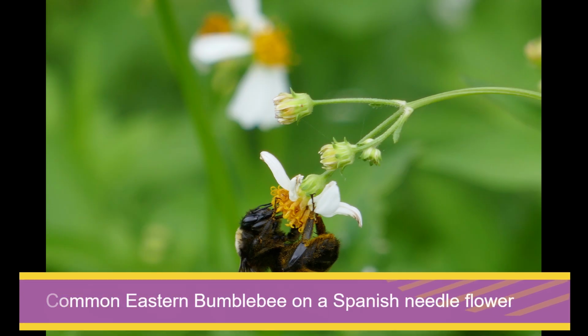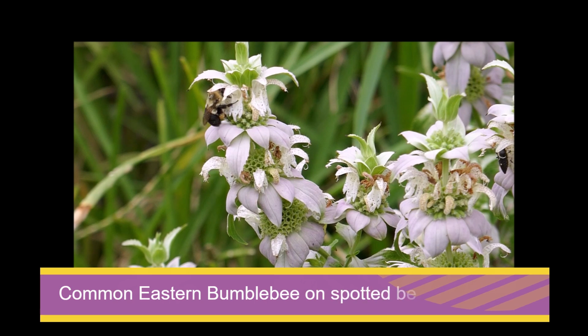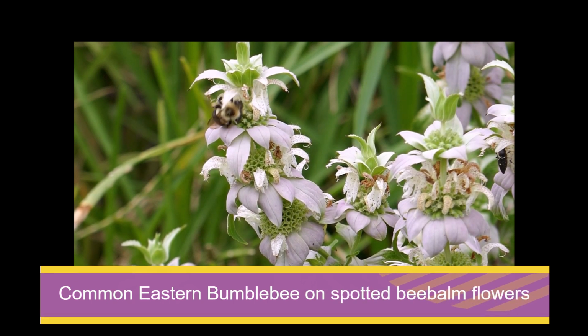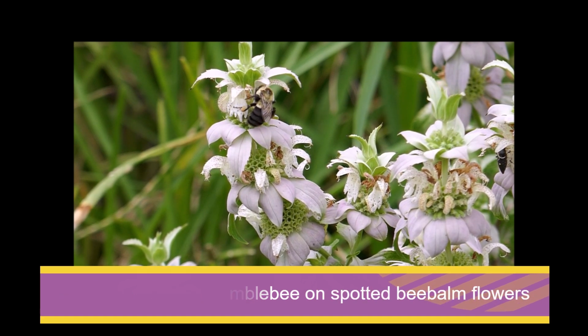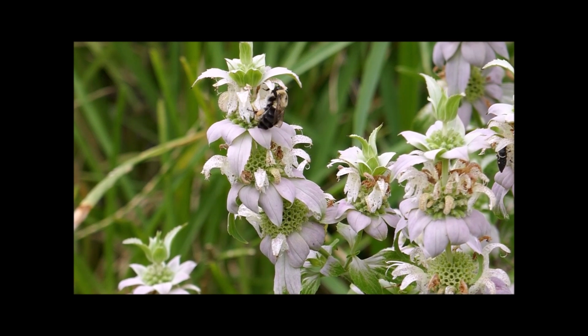The bumblebee is the most common pollinator in my green space. I occasionally see honeybees and leafcutter bees, but the bumblebee is the most prevalent by far. They visit every flower species in my garden, from the largest to the smallest flowers.